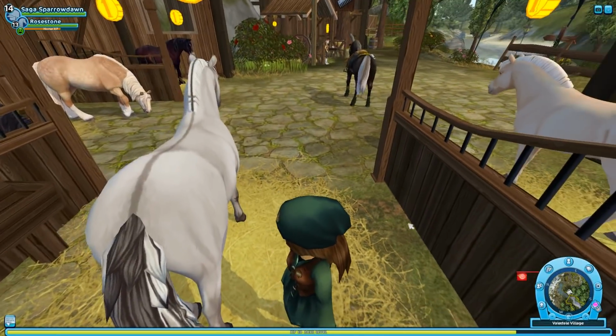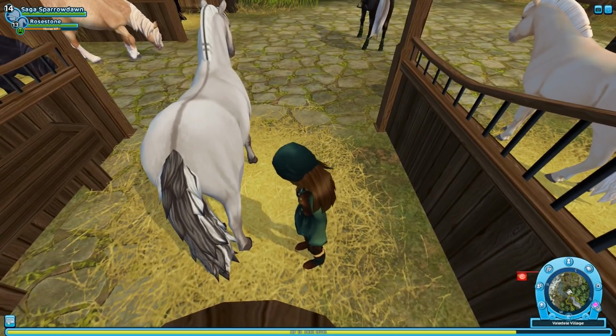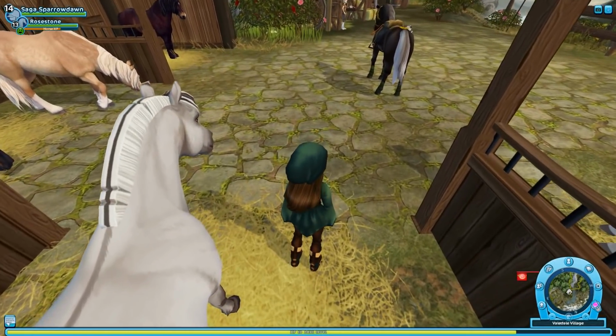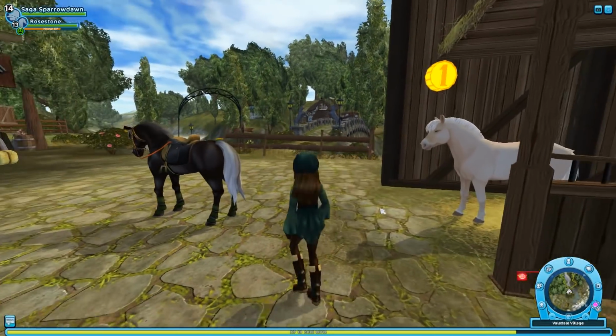I love the dorsal stripe down their back too. Isn't that amazing? Look at that. That is one of the most distinctive features about these horses too, is that stripe that runs down their back. And here they are. They're just so lovely.